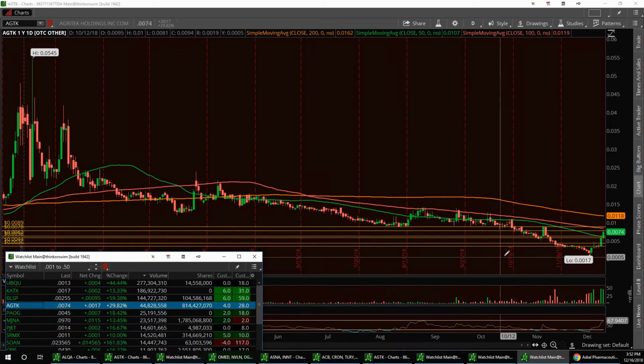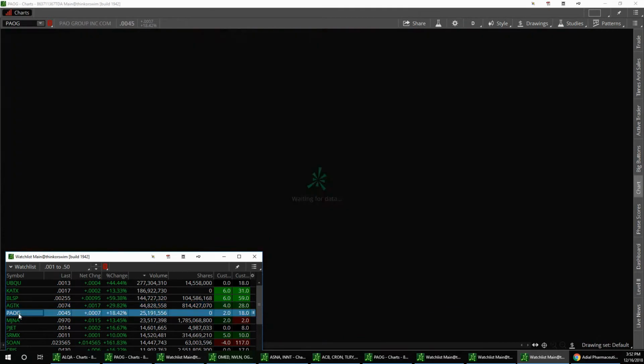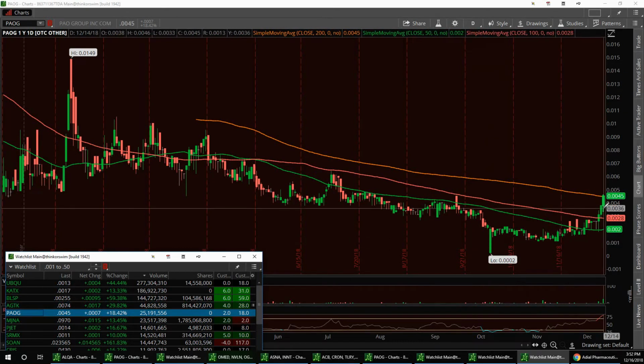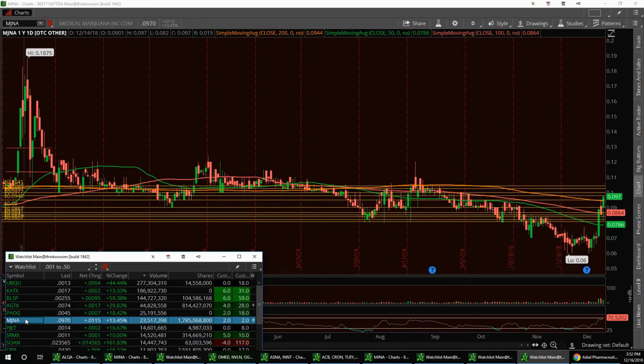Another farm bill bounce, 117 to 174. I mean, look at this in 5 days. POAG, look at that. Up from the bottom here at 1111. Anticipation of the farm bill, and we hit the 200 SMA. MJNA, people have been crying about this one. Well, look at it now. It's up here almost to penny land, 10 cents. So that's the resistance. And you got to look at your chart when you start getting to a hard resistance.